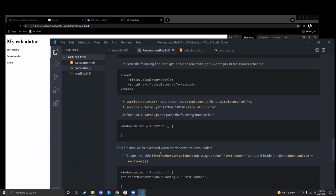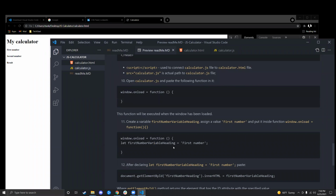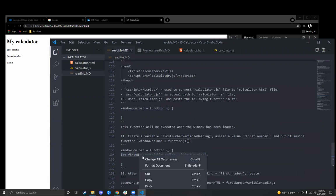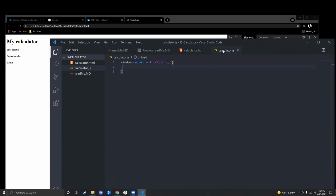So create a variable, first number variable heading, and assign a value, first number, and put it inside the window onload function. So we basically have to create a variable. JavaScript has variables. Why do people use variables in JavaScript? Let's say we need a place or storage that will contain some sort of information. To do that, we have to use variables. So in my case, I'm going to copy this, put it in my calculator.js file, paste it right here, and bam, that's done.